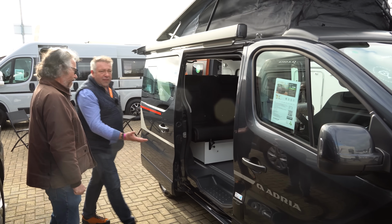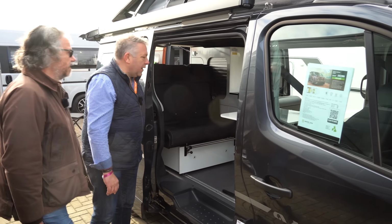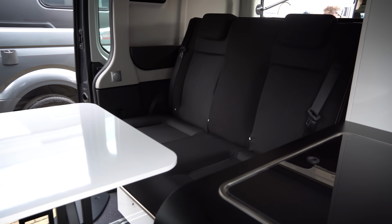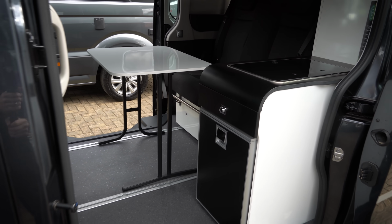Don't drive it with the roof up. 5 belts. Yeah, no, 4. Oh, this one's got 4 belts. Yeah. Okay. But you've got sliding doors on either side, so when you're abroad, you've always got a door on the right side for getting out safely.